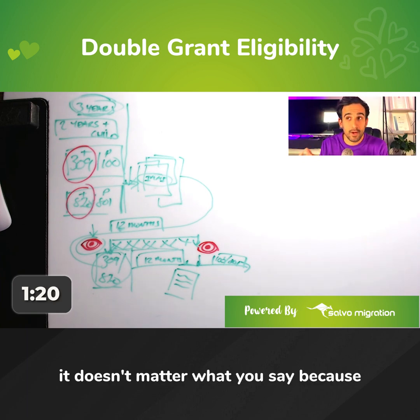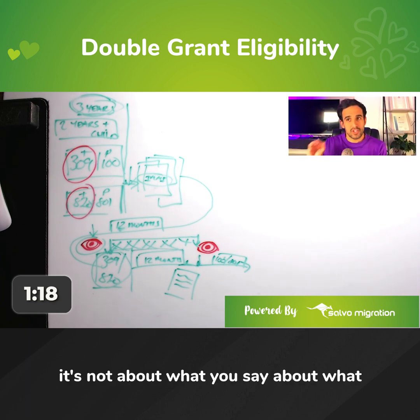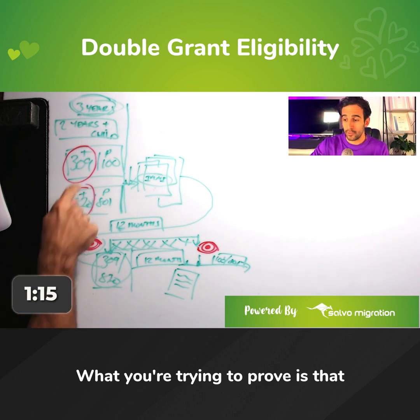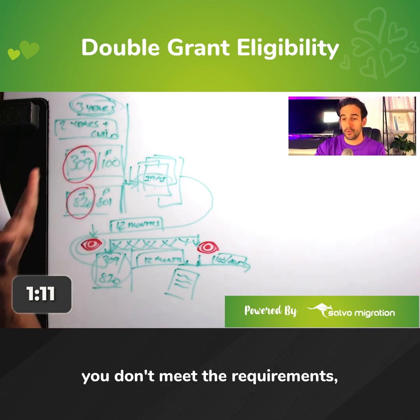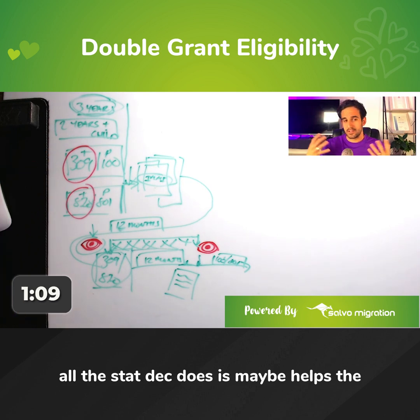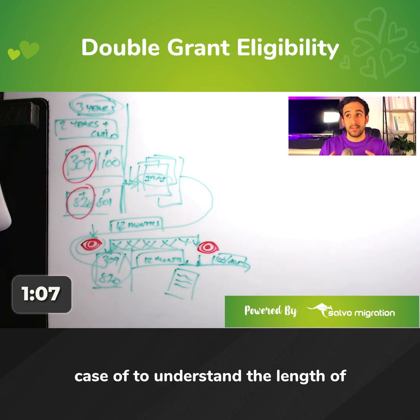In reality, though, it doesn't matter what you say, because it's not about what you say, it's about what you prove. And what you're trying to prove is that you meet one of these two definitions. So that's the first thing I'll say. A stat deck doesn't accomplish anything if you don't meet the requirements. All a stat deck does is maybe help the case officer understand the length of your relationship.